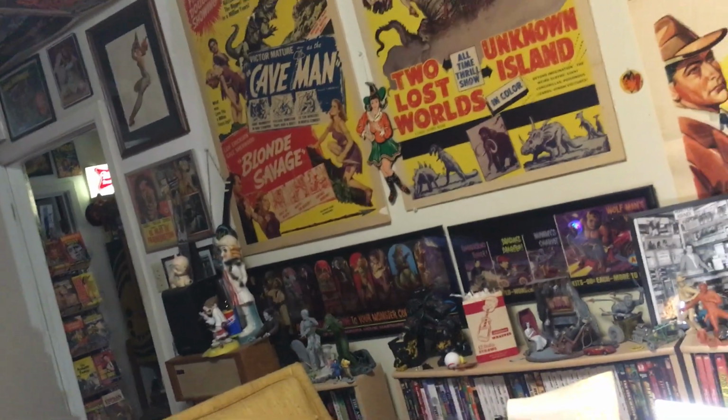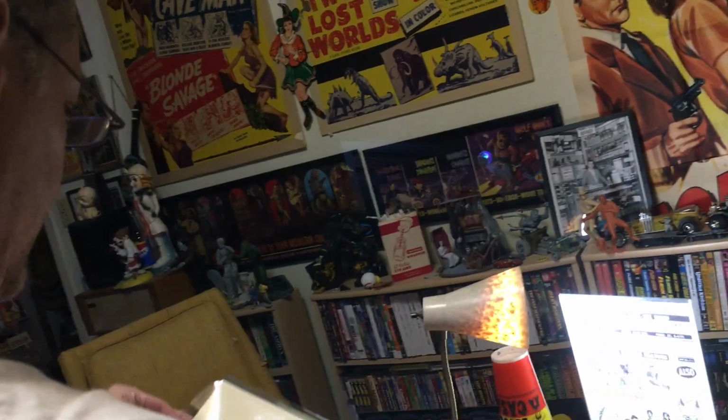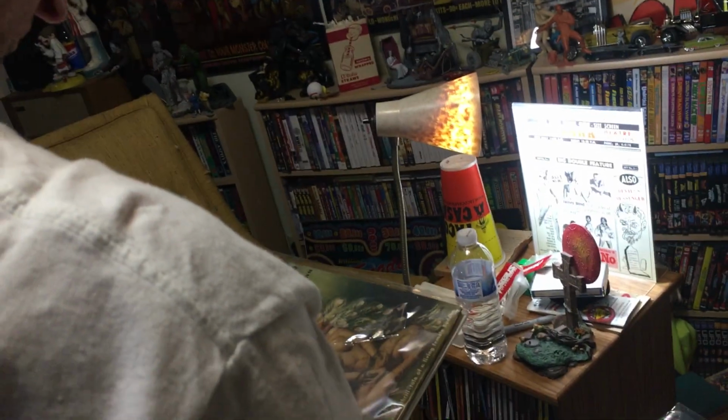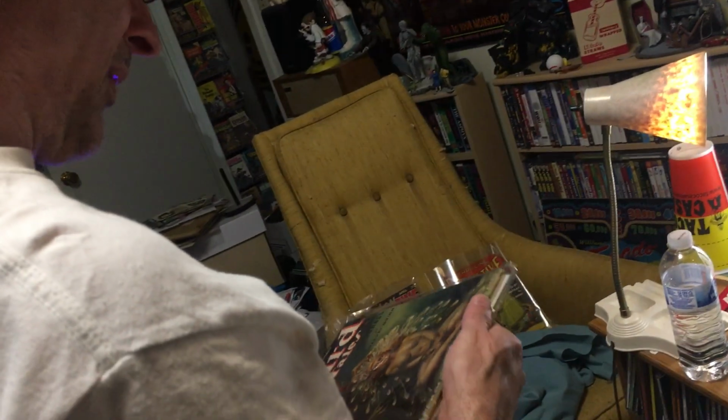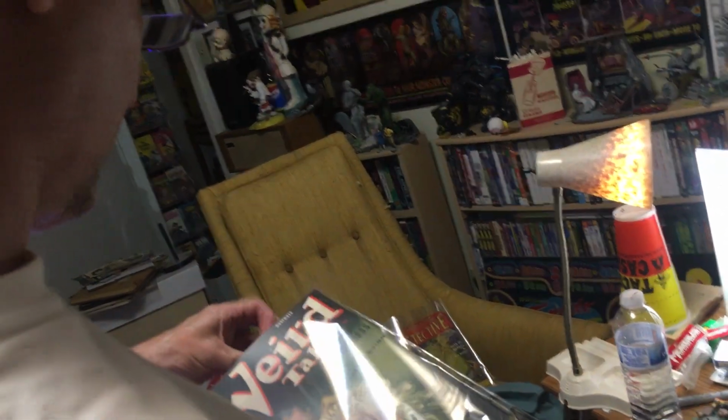All right, but we're still going with Weird Tales. You ever see a little star stamp? I know on comics the star was stamped when they were bought on a military base. I'll have to keep an eye out for that. I'm not sure. Here's a real beauty.